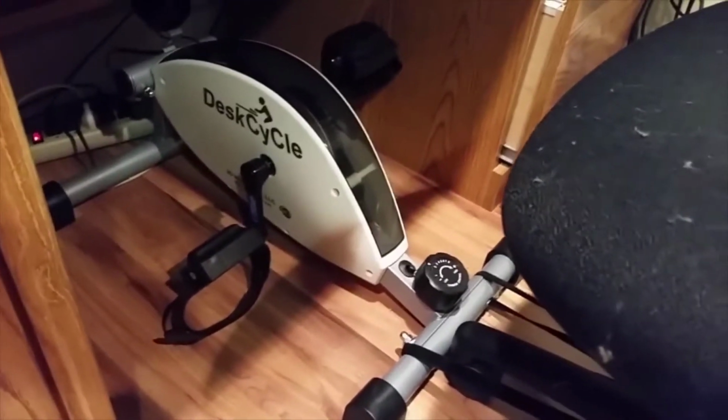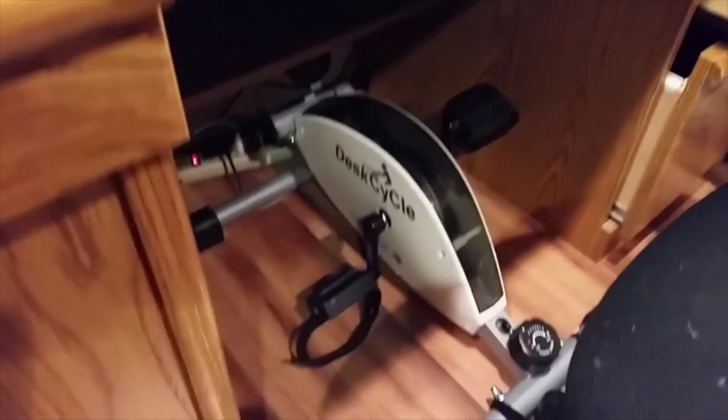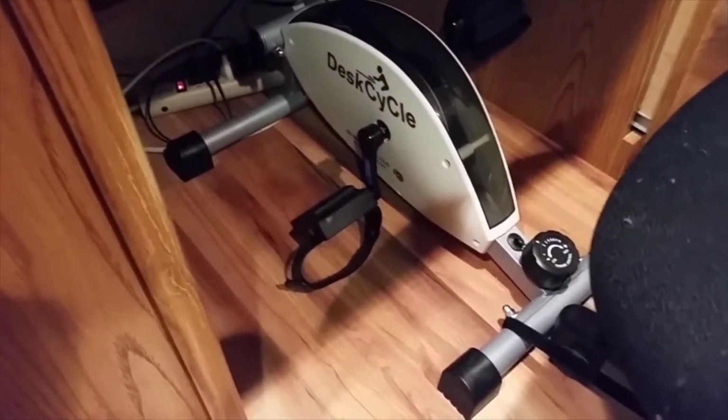I'm 6 feet, so I pull it out a little bit from the keyboard, but I'm pretty close and I'm able to type. And I was working yesterday, so hope that helps you guys.